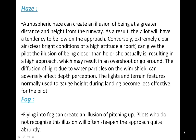Haze. Atmospheric haze can create an illusion of being at a greater distance in height from the runway. As a result, the pilot will have a tendency to be low on the approach. Conversely, extremely clear air can give the pilot the illusion of being closer than he or she actually is, resulting in a higher approach, which may result in an overshoot or go-around.